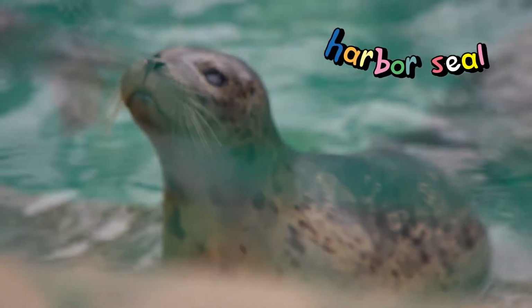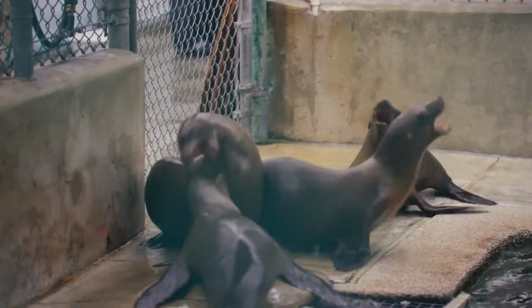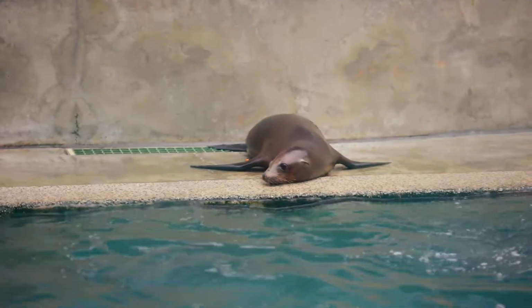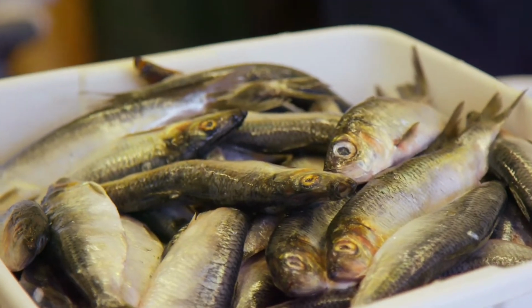The harbor seals that we have, they'll feed on the shoreline and beaches, harbors, kelp forests. They're going to find little fishes in between the cracks and crevices and things like that. And then our California sea lions, they're open ocean specialists. We feed exclusively herring and sardines. It's what gets them the most nutrition, the most fats, the most water, everything that they need.